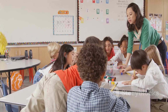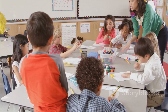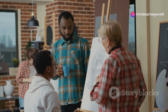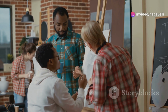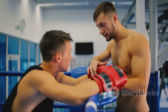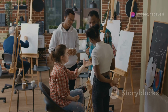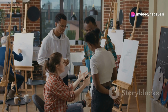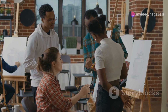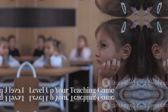It provides a structured and supportive environment to receive targeted feedback from both peers and experienced mentors. Think of it like a teaching mastermind group where everyone is dedicated to helping each other grow and improve. Imagine you're an athlete training for the big game. You wouldn't expect to improve without feedback from your coach, right? Micro-teaching provides that same level of personalized guidance, helping you identify your strengths, address areas for growth, and ultimately become the teaching superstar you were born to be.